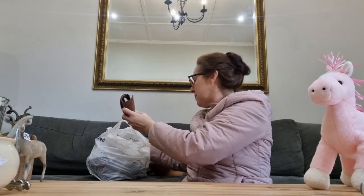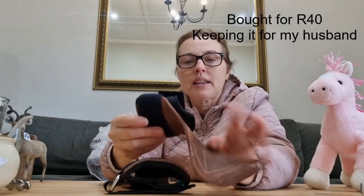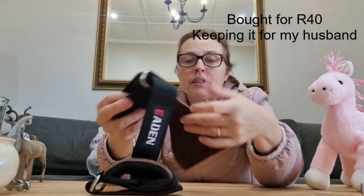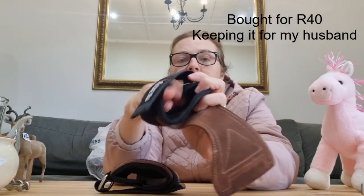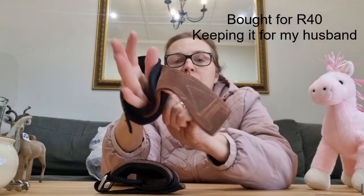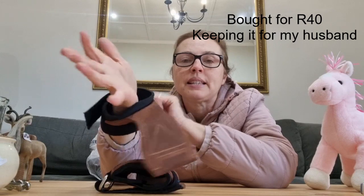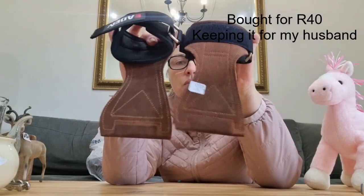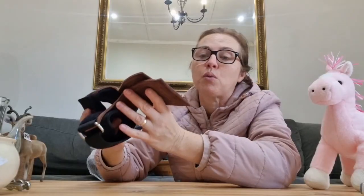Okay, this item I actually bought for my husband. So I think it is, it looked very new, okay, that I can tell you. It's something to do with lifting weight. So I think you put your hand through there, then you put this around the weight, and then you can pick up the weight easier without slipping or without sweat. And the set was 40 Rand. And I think that is not how much it would be if you bought it new. So that is for my husband.